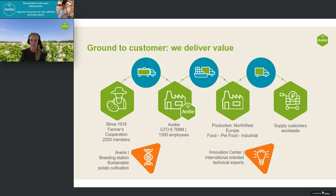I would like to highlight here on the bottom of the slide, you see our innovation center. It's in the north of the Netherlands, in Groningen. And in the innovation center, we really co-create with our customers to create the most delicious products. Here we have the opportunity, from a lab scale to a pilot plant, to test and to make the perfect end products for our customers. Our reach knows no bounds in that respect.